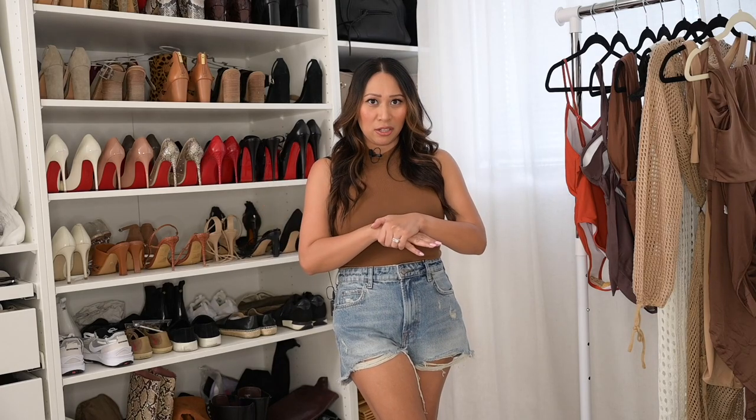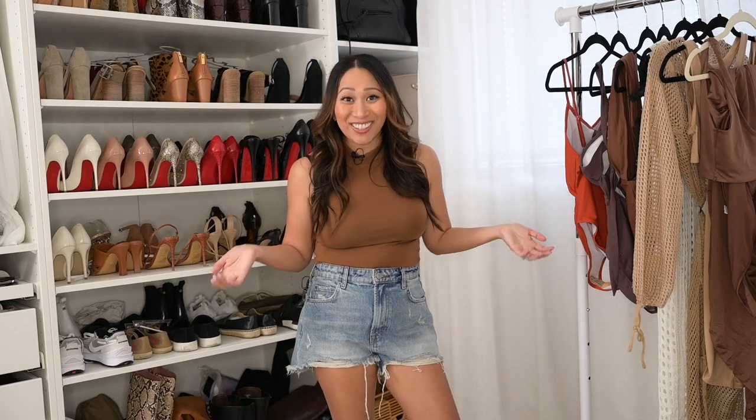Today I ended up getting new swimsuits because my body has changed a lot since having a baby. I used to be a size small all around, but now that I am breastfeeding, I am a size medium on the top and a size small on the bottom. So it'll be a little interesting to see how these items fit and how I will embrace my new body. Let's go ahead and get started.